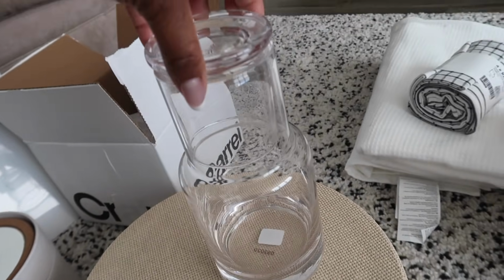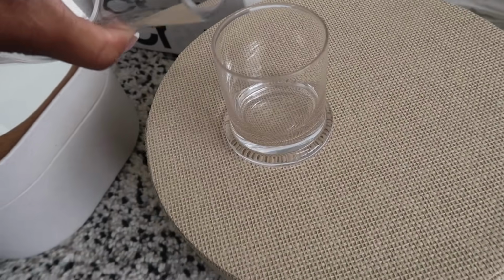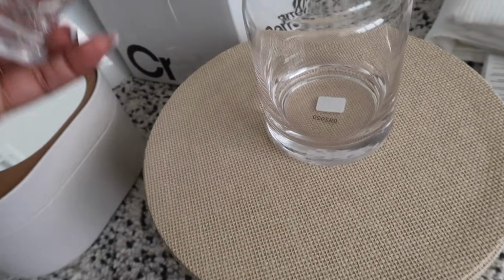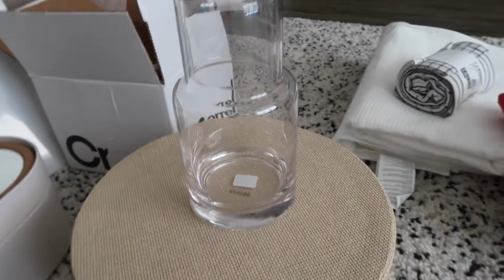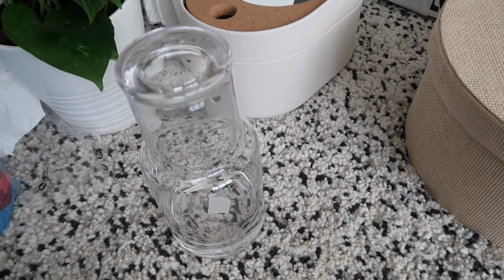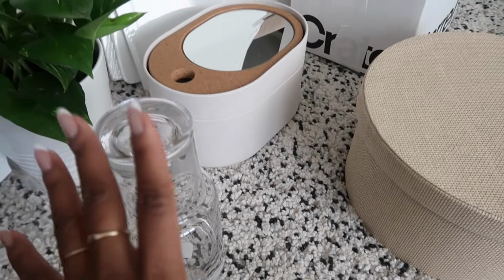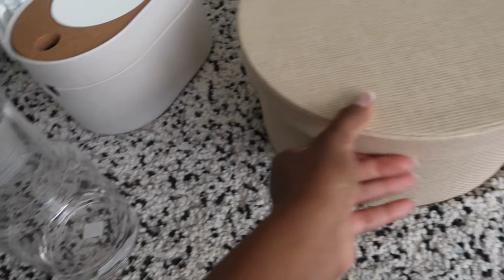It's basically how it works is you take this little glass thing off, you fill your water at night, and then throughout the night as you get thirsty, you just refill it. It's glass, it's sleek, it's so fancy and bougie. I love it. Cannot wait to start using this. I refuse to put it in my room now because my room is just so messy. And I want to put all these things once my room is clean. So we're going to be cleaning today as well.